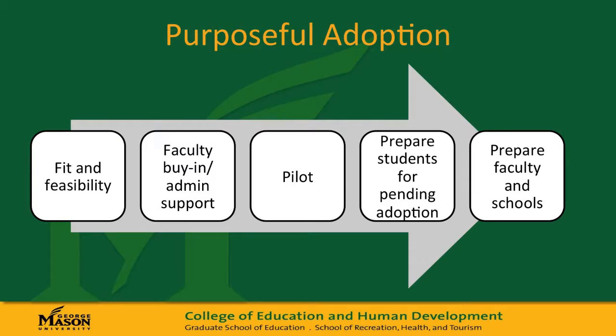We also started small. We began with a pilot of the program with a couple of students and a couple of faculty, so that we as faculty could get our head around the tool itself and how we might use it across the program. And so we could see how students would adopt this tool and what things they might run into in terms of challenges as well.